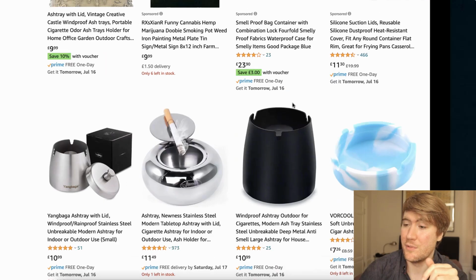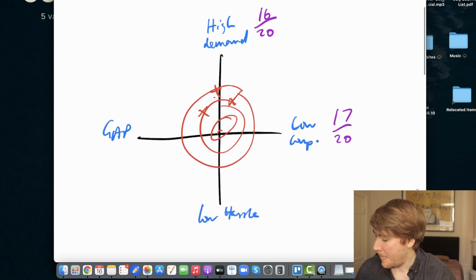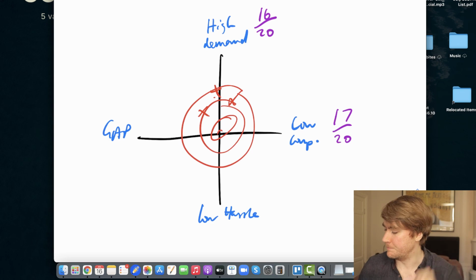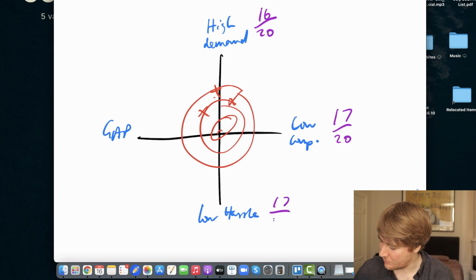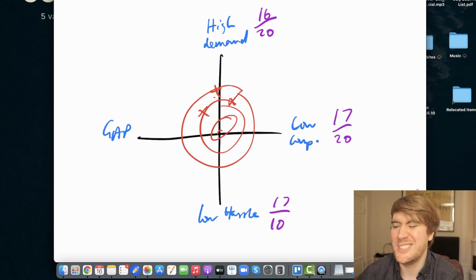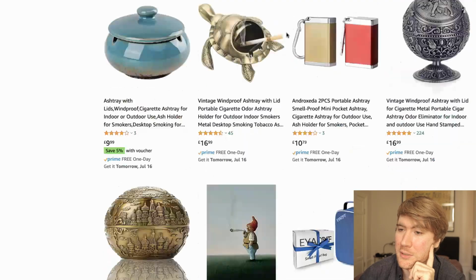So in terms of a score, I think it might be good. I'm going to give it 17 as well for low hassle because it definitely looks importable, sellable, storable. You know, it's not crazy for any of those things.